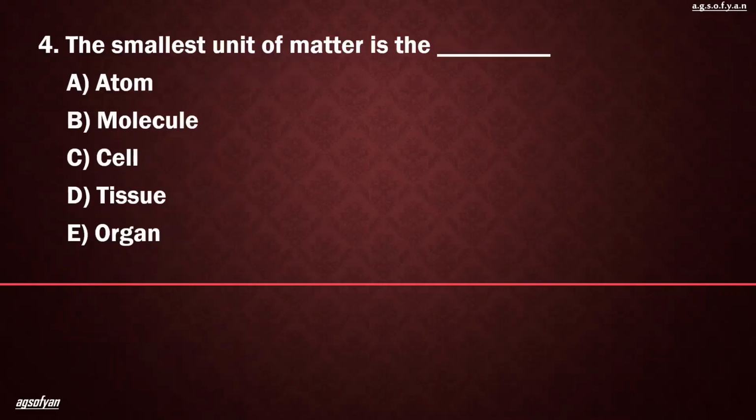Now, the smallest unit of matter is the... Remember the definition, this is actually coming from the definition. Blank is the smallest unit of matter. What is that? An atom. Yes, wonderful. You got it, Scott. Next, the smallest unit of life. Before, it was the smallest unit of matter. What's the smallest unit of life? A cell. Yes, you got it, Scott.